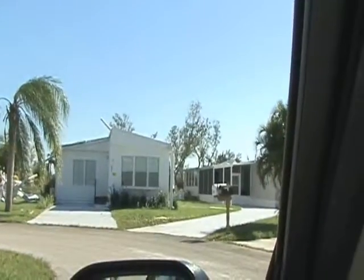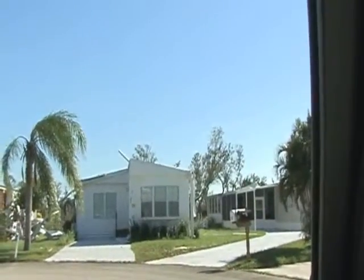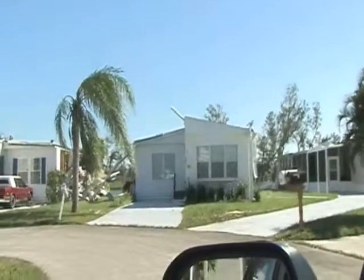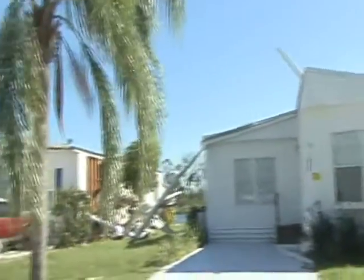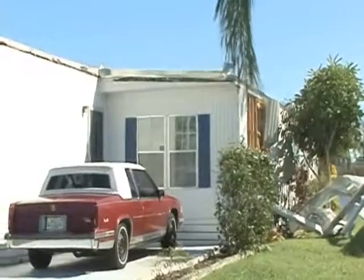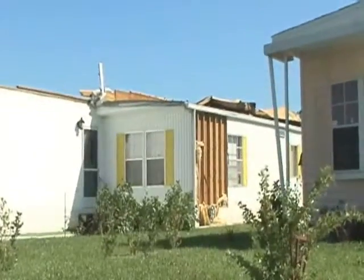Three doors down from John's house that we just left are these houses, and I mean they got trashed. And we're going to try to take this video as I go around the circle to get out of here, and then Brian's going to take it for the back side of them. More of Paul's neighbors.